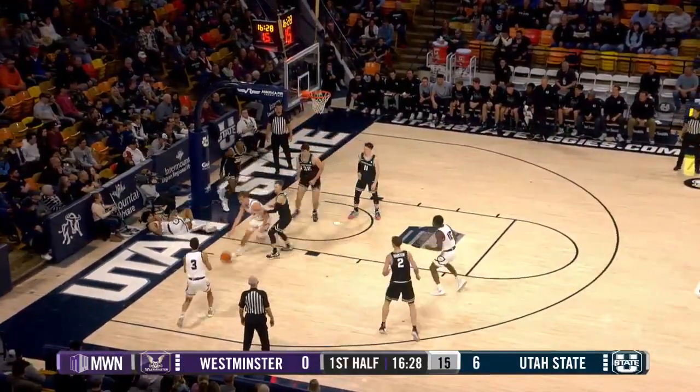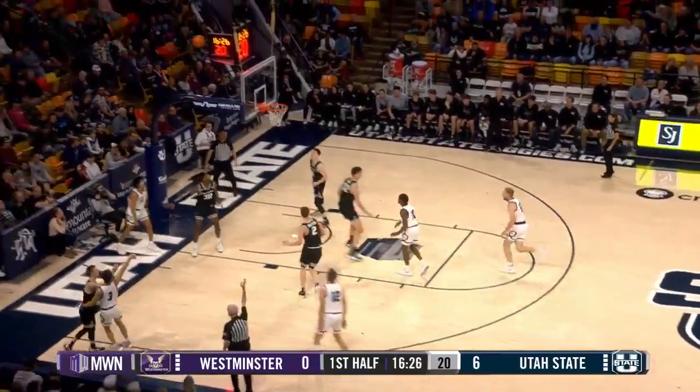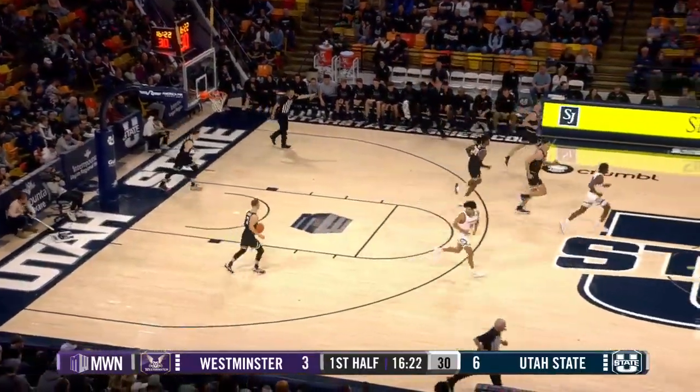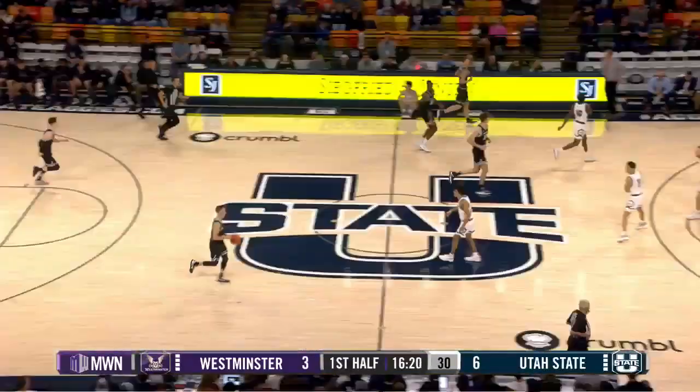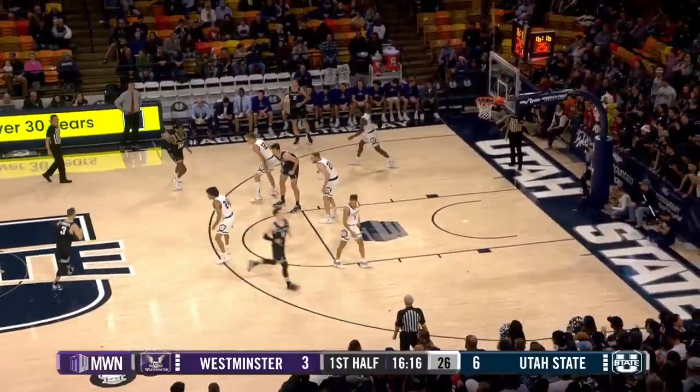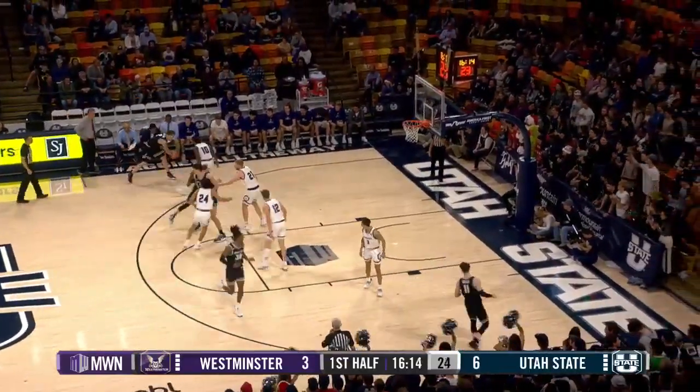Shot missed. Rebound fought for and controlled by Westminster. Baseline three is up and good by Taylor Miller. 6 foot, 275 pounds senior from Las Vegas. Again, started his career at BYU, then went to Snow, and now playing for Westminster.